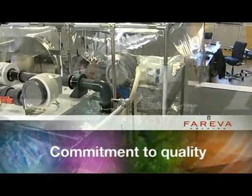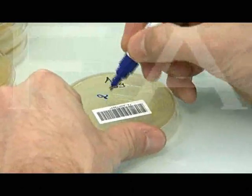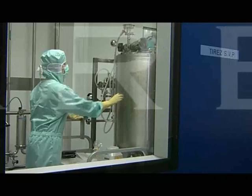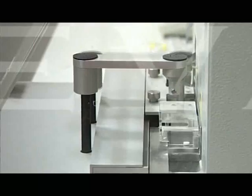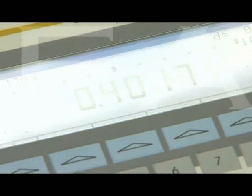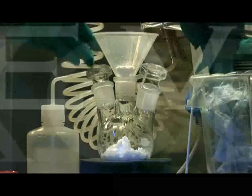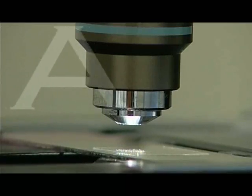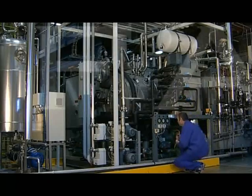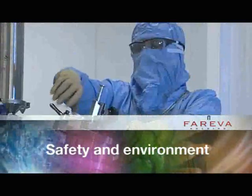Fareva has a policy of continuous improvement in quality assurance. The group is uncompromising when it comes to health, safety and the environment. Fareva has the Ecolabel 2009 certification.